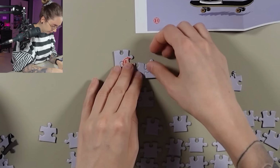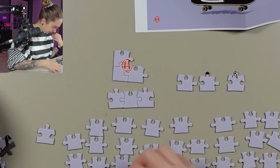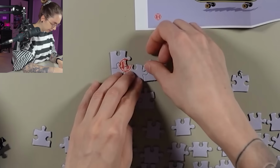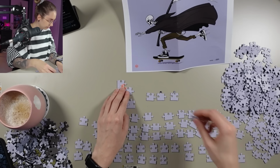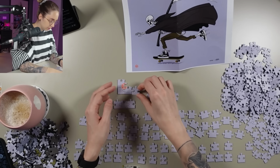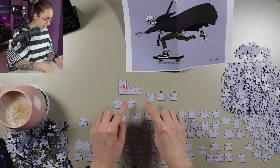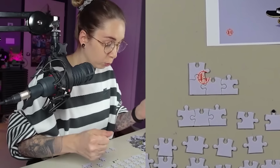This one. No. Oh god, should I really just go one by one? That might be the quicker way. Oh god. Yes. Definitely. 100% fit. 100%. We got one!